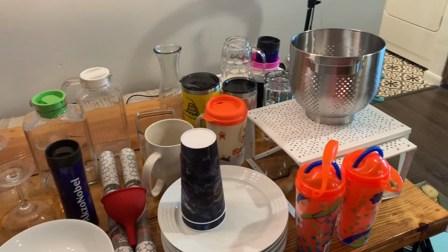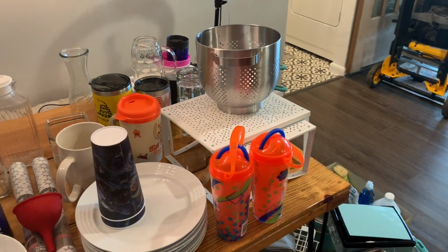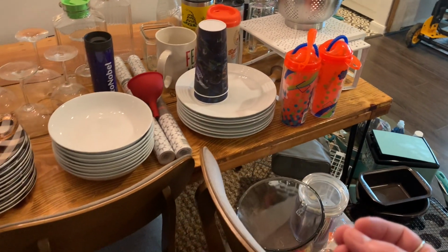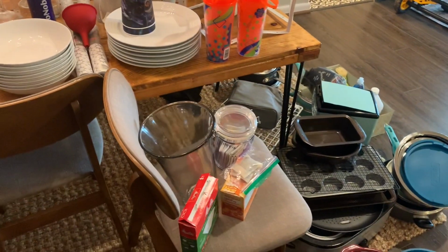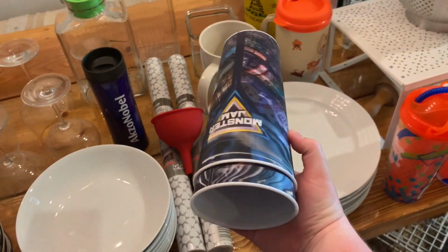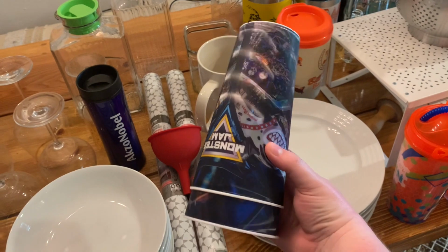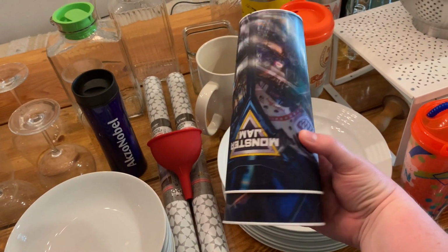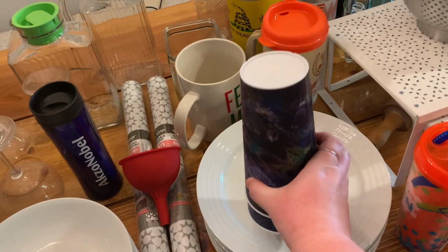So yeah, this is all the stuff that we're keeping, the things that I know Chris has, like if he would touch it, he would feel joy, or I touch it and I feel joy. I know this seems kind of stupid, but we went to Monster Jam together a couple of months before the wedding and got drinks, and that's just something that we hold on to because of that.